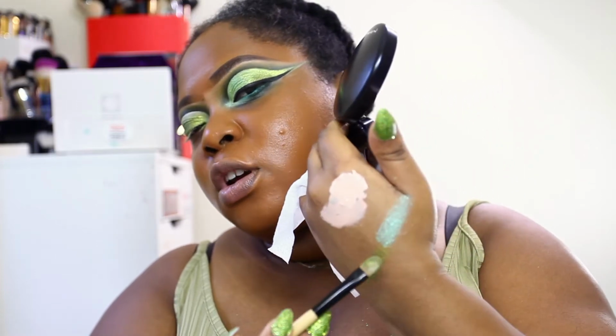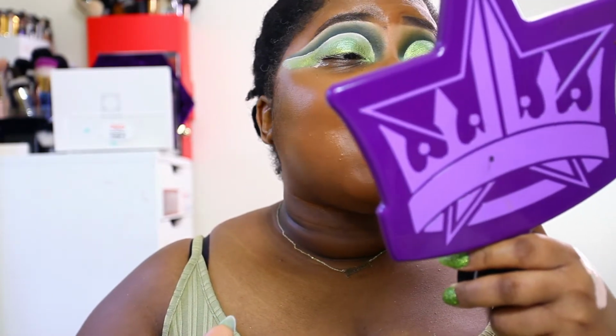To top off the struggle, I went in with Blue Dream from the Smoke Sessions palette. Equally, you would think it's a beautiful shade, but I already knew just from swatching it that it's one of those chunky shimmer shades. It isn't smooth. So I try picking it up with my brush, and will it stick? No. Just like its sister, it just looks like trash. So yeah.